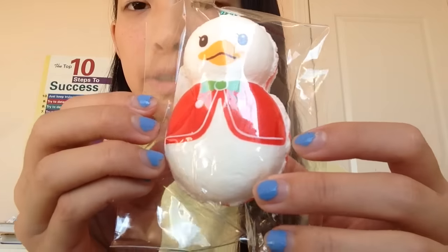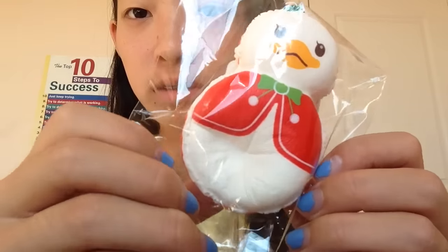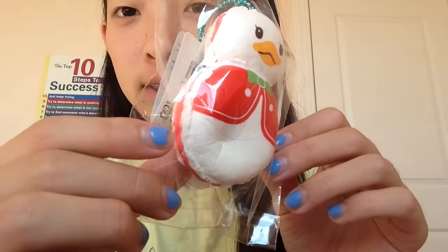Next, I have these 2 CME macarons. Yeah, they're like Christmas macarons. And here's the original design. And the tags are so cute. Like that shade of blue is so pretty. Oh my gosh, it's not even rising.